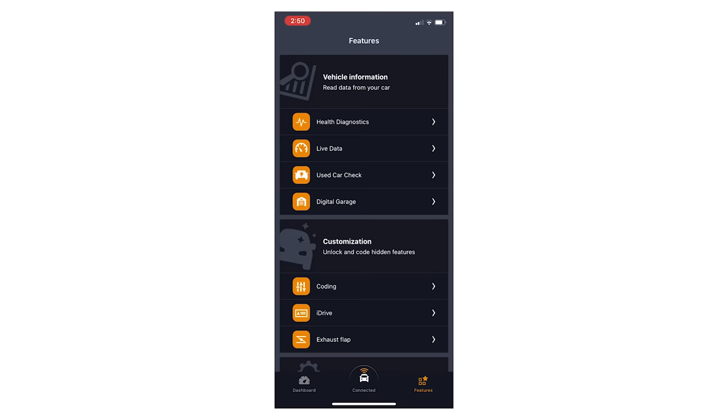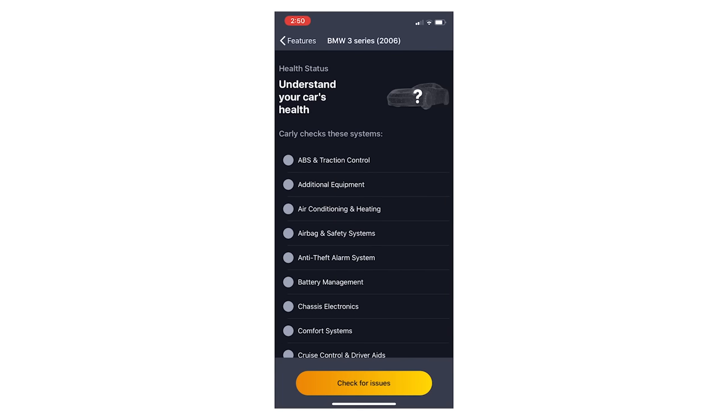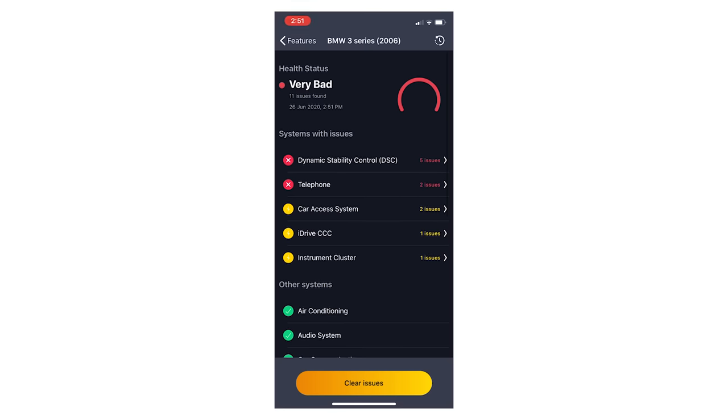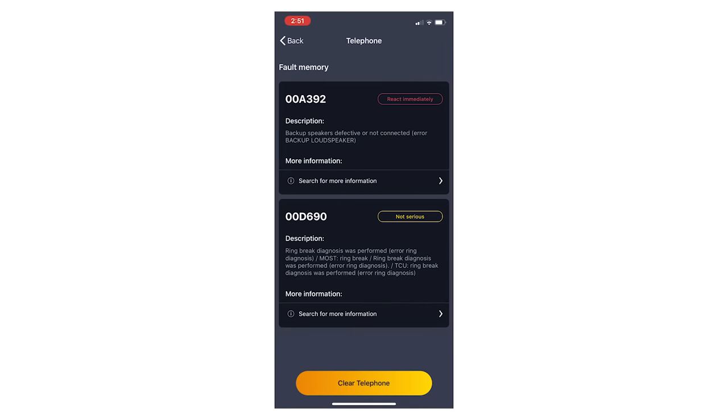There's also a health check feature that will go through all the different electrical systems in the car and it can find faults. Even if you don't necessarily have a check engine light or any lights on your dashboard, it can find problems that are even deeper than what the car surfaces to you.